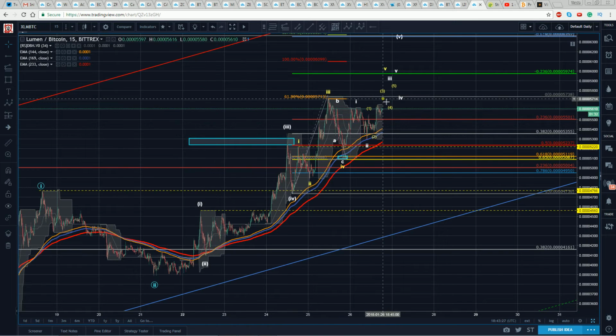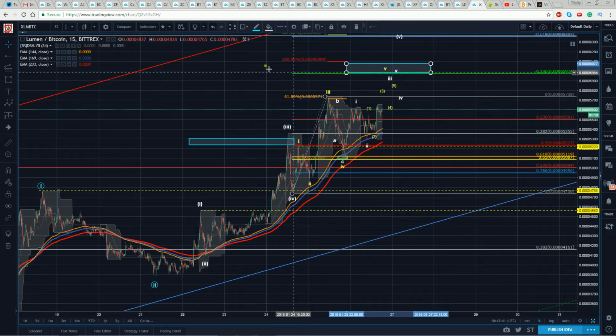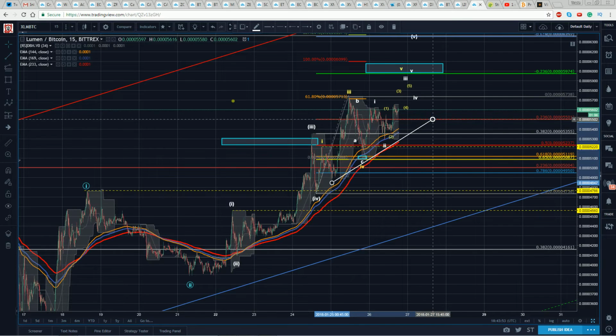We could be approaching this. My expectation would go a little higher. Another common target up here is 100% the length of the range from the low of the 1 to the high of the 3 projected from the 4. So I've got kind of a big fat box up here. Now remember, I'm down on a 15-minute. All right, so I've got that contender here.